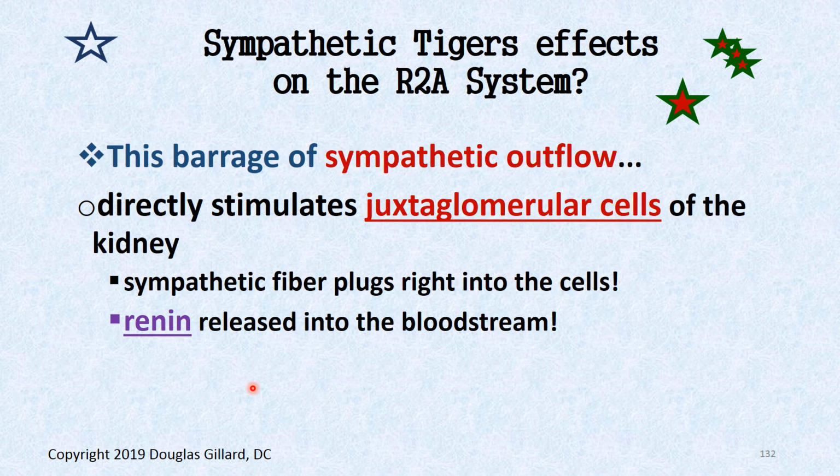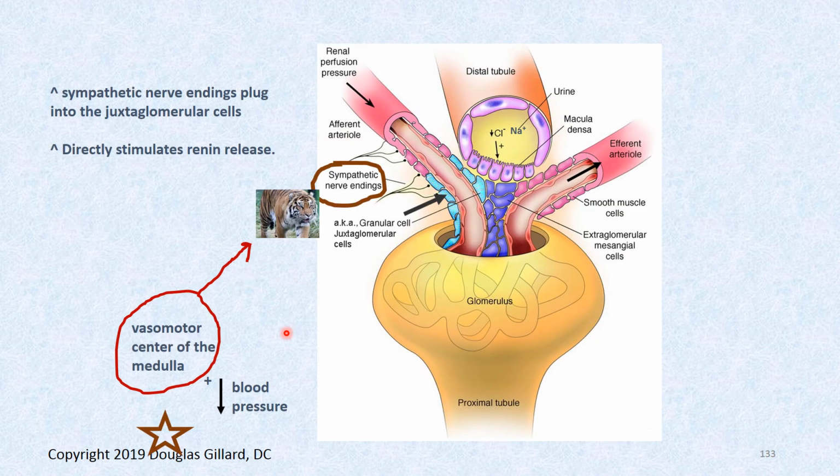Sympathetic affects the RAAS system, just what I said. The barrage of sympathetic outflow directly stimulates the juxtaglomerular cells. It causes them to directly release renin into the bloodstream. Here's a little cartoon of it even. Sympathetic nerve endings plugging right into the juxtaglomerular cells, and they're releasing renin. So, they do that.